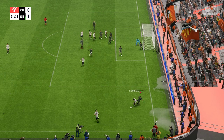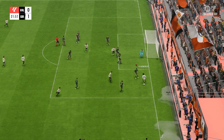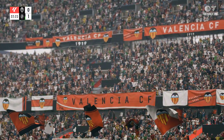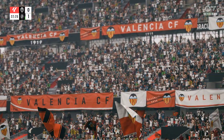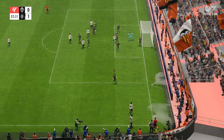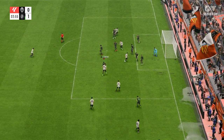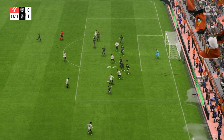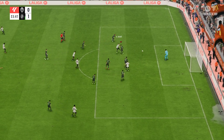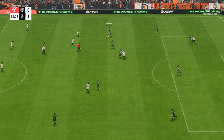They're going for the short one. And drawing it back. Oh, he couldn't outwit the keeper. Keen to take it short here. That's not a bad ball. Putting them under the cosh. What an important piece of defending. This could be the equaliser. He got a good palm on it. Good piece of defending.